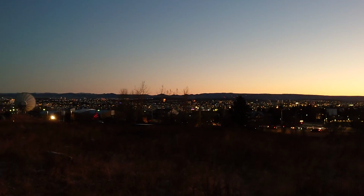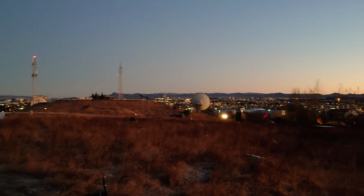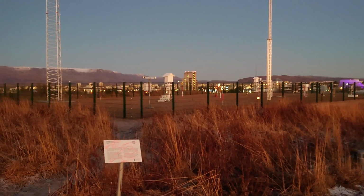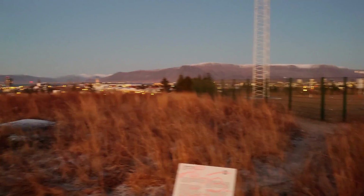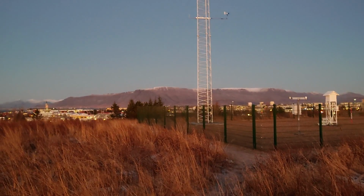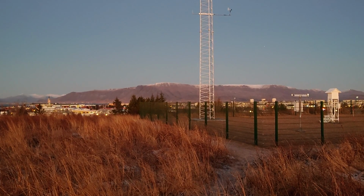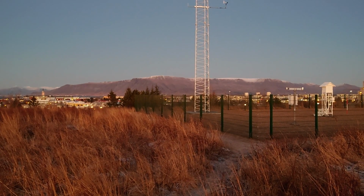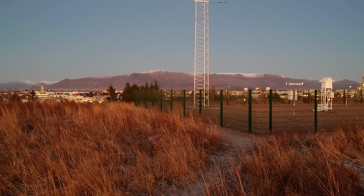That direction is our international airport, where more or less all of you arrive in Iceland. The mountain is called Esja. There are many, many walking paths there. Really something to discover for those who love a little bit of hiking. Okay, let's continue.